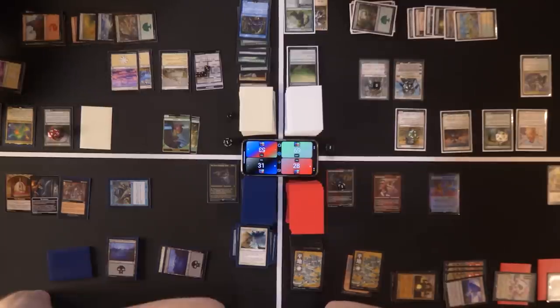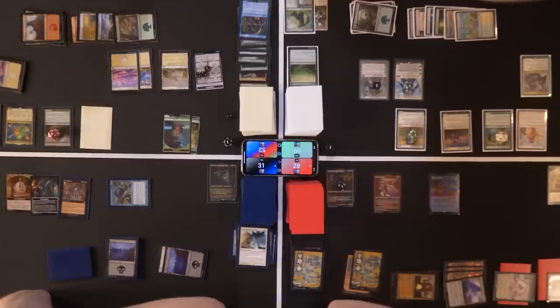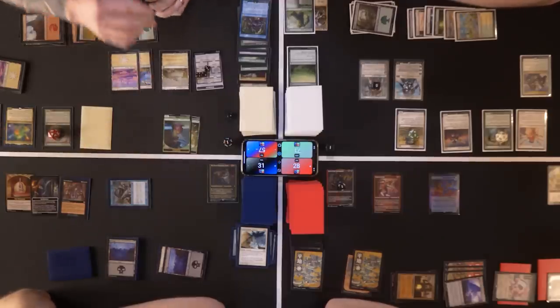Because this was the first land. Okay. So I missed the four life trigger. But I can gain my four mana. Is it a may or is it not a may? I would say it's on your turn. I wouldn't be offended if you did that. Does that offend you? Let us know in the comments.